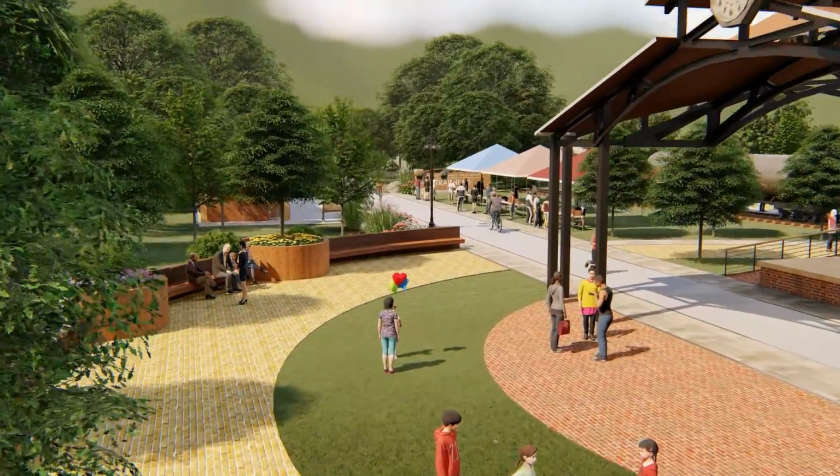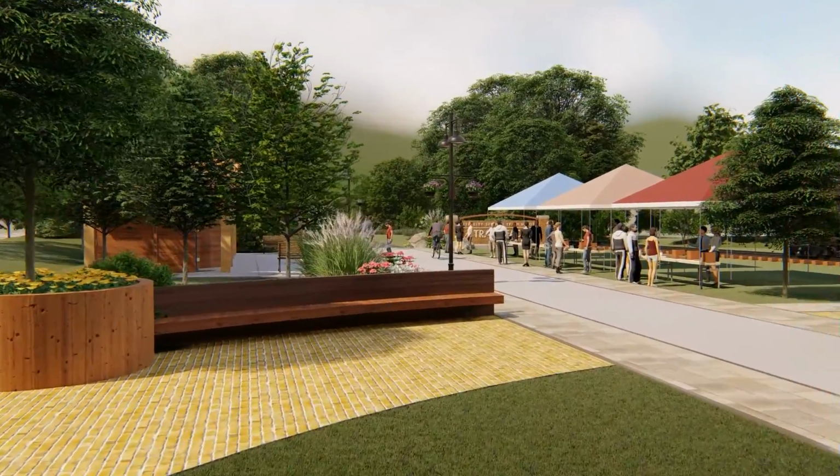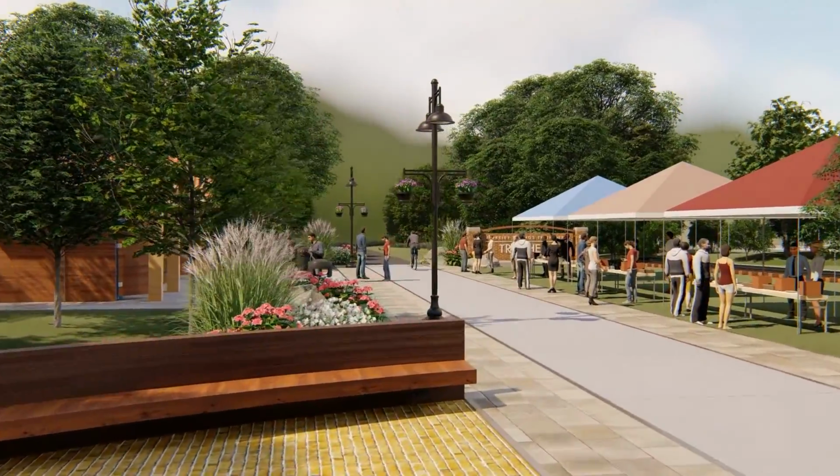It's going to provide additional parking for the businesses in this area. And it's just going to be an overall beautification project that not only is ecologically friendly, remediates a brownfield so that it can be used again, but makes the community feel good about itself.